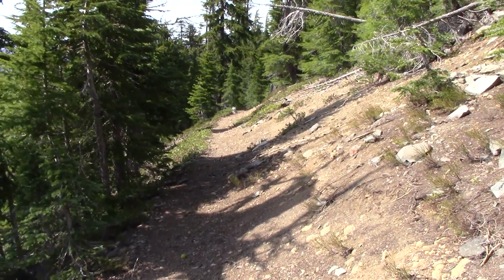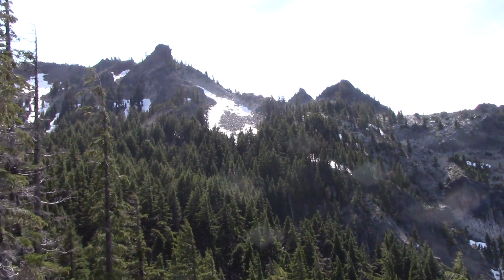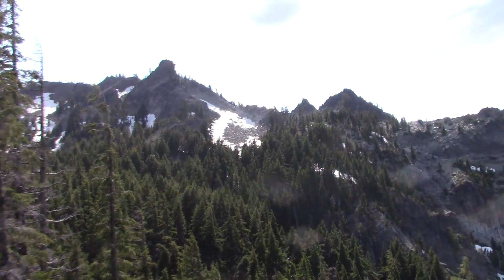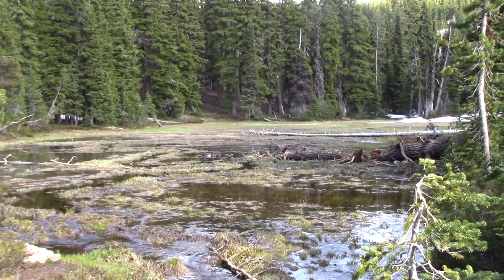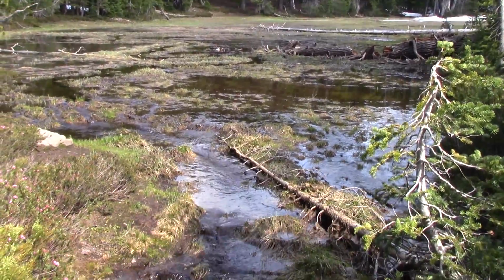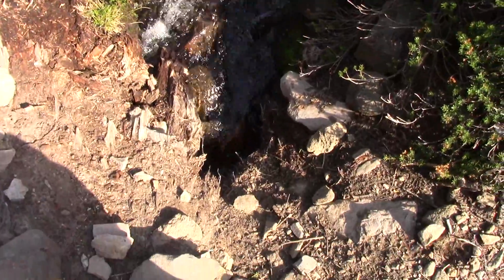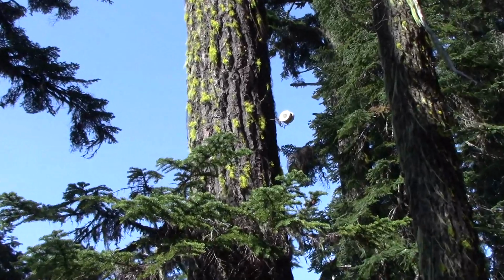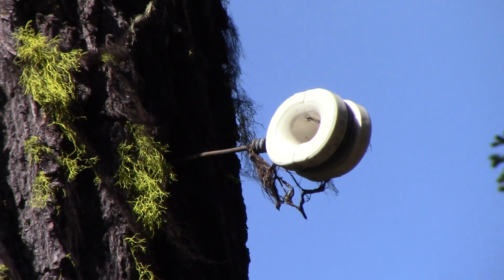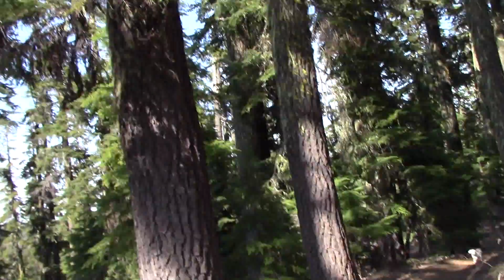Back on the Pacific Crest Trail. Last look here at Devil's Peak. It's dramatic cliffs. Seen a couple of these. It's like an old wire connected to the trees.